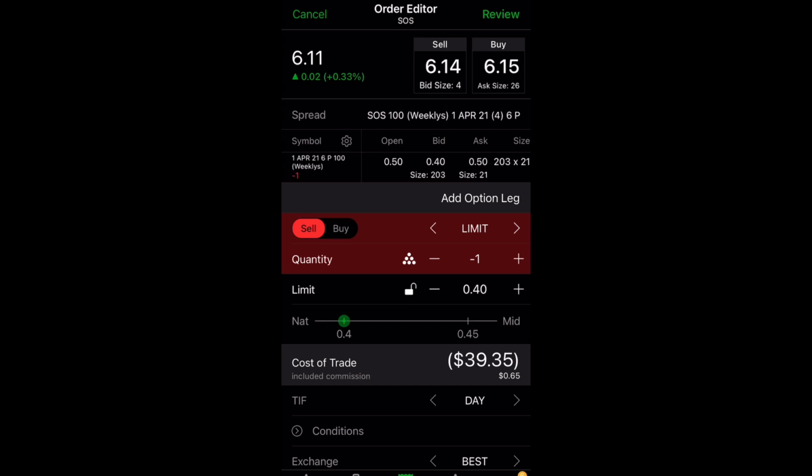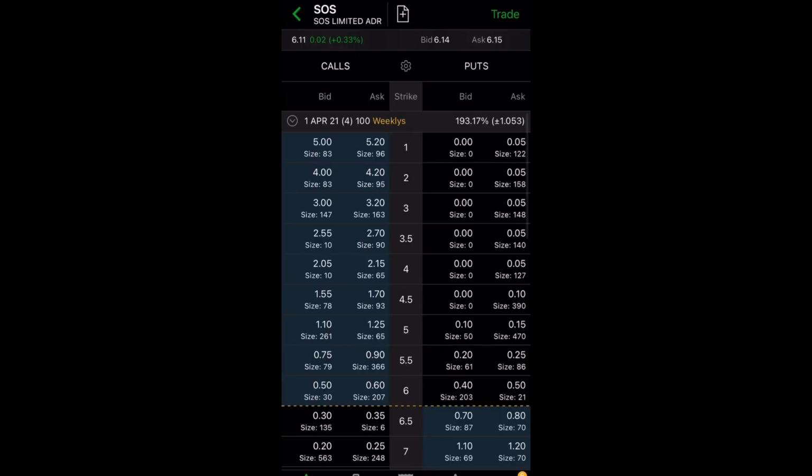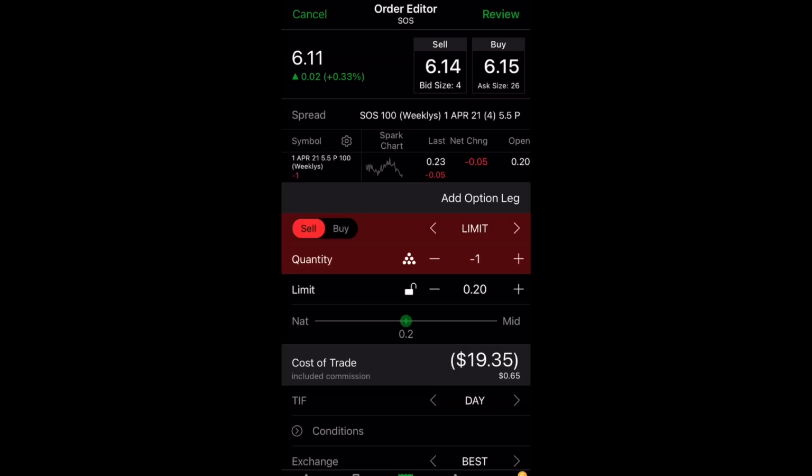Or if the stock closes above $6, your collateral is released back to you. But either outcome, you will receive this $40 premium. But let's say you think that $6 is still a pretty high price. What you can do now is go further down in the strike price.